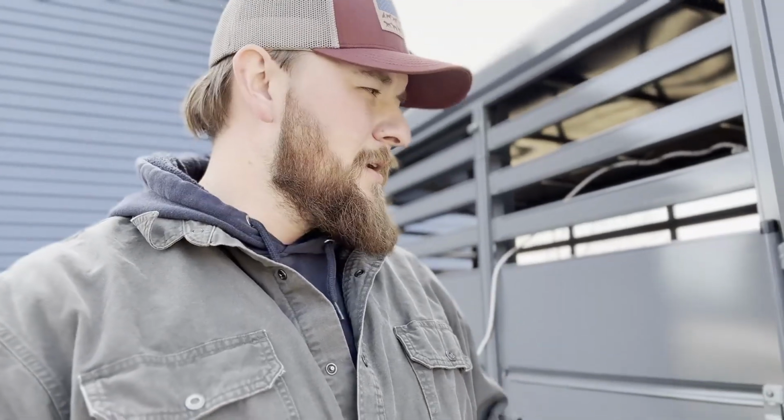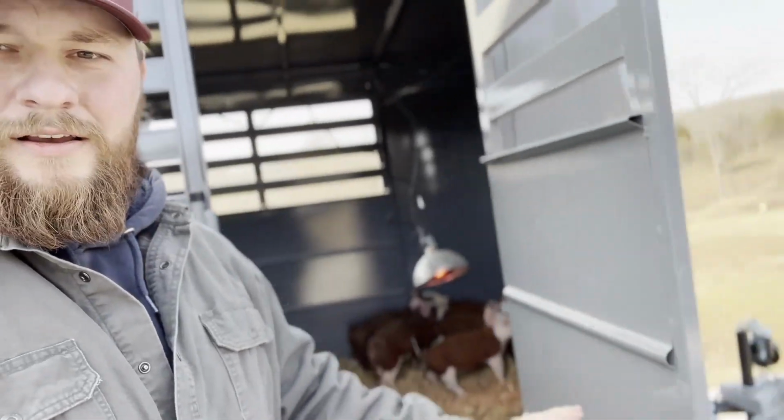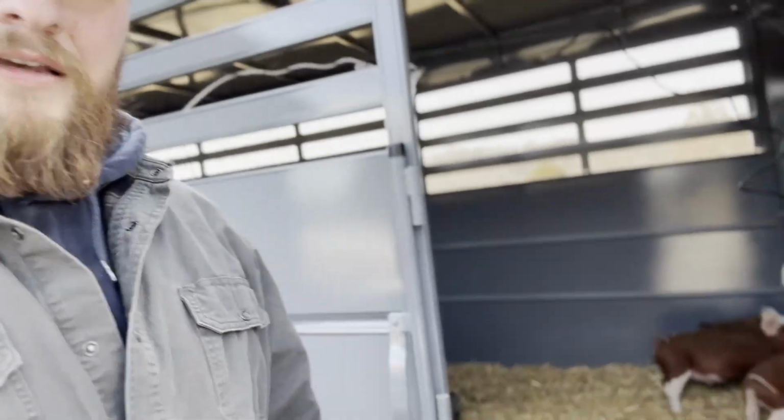Reasoning with that is, with all of this terrible weather coming, and we don't have our barn built yet. That's probably going to come March, April sometime. We've got babies, and we've got quite a few of them.